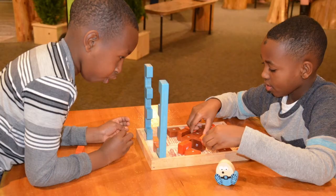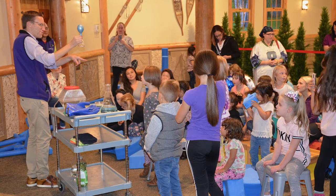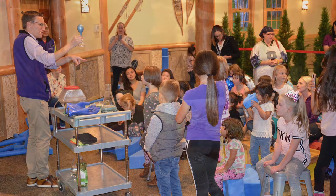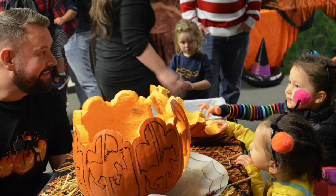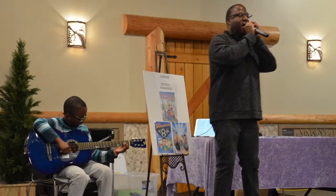The museum also offers once a month family nights that are free. And I know that during those evenings, it's jam-packed with families that really enjoy that. They also bring in resources. They bring in speakers. They bring in storytellers.